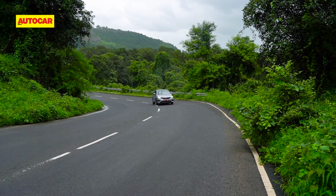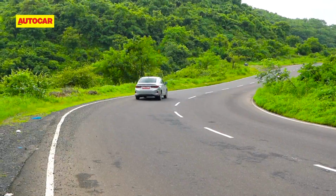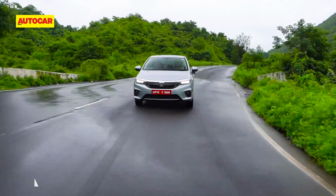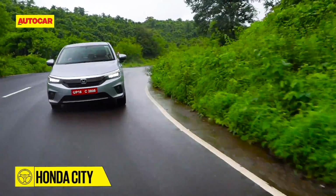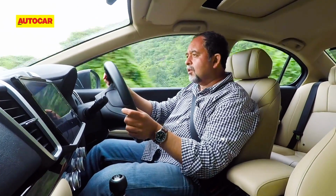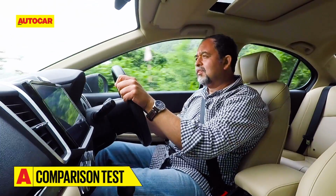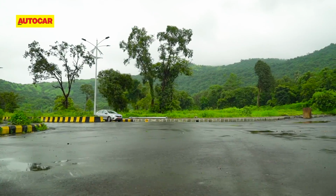Sadly, the new City is not as sporty in corners as we'd have liked it to be. The suspension setup isn't the sportiest around. While stability is good and the City points into corners pretty nicely, it doesn't encourage you to drive faster and feels more like a stable, comfy cruiser than something that wants to excite you around corners.